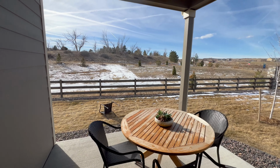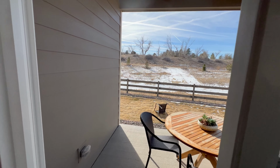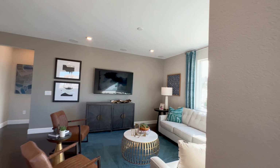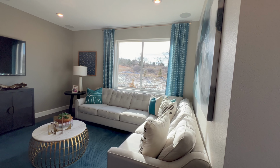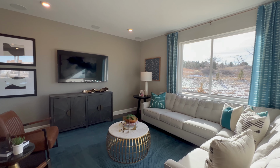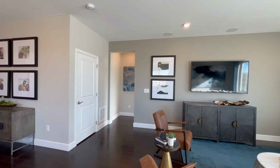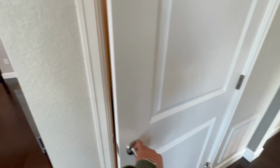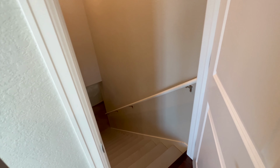Start to get a look at the views at Meadowlark. Lots of open space, which is what you can expect when you're south of Parker, and Parker overall is a bit north of where Meadowlark is. Lots of open space in the southeast part of Denver. All right, we're going to check out the basement real quick.